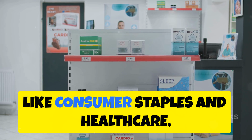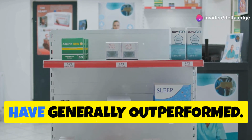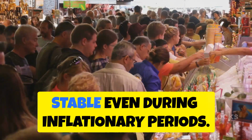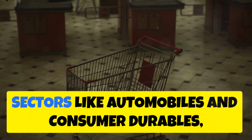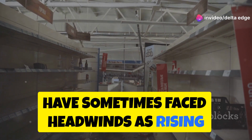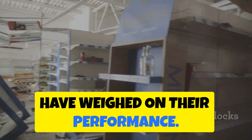Certain sectors, like consumer staples and healthcare, which are less sensitive to economic cycles, have generally outperformed. This is because demand for essential goods and services remains relatively stable even during inflationary periods. Conversely, sectors like automobiles and consumer durables, which are more discretionary in nature, have sometimes faced headwinds as rising input costs and reduced consumer spending have weighed on their performance.